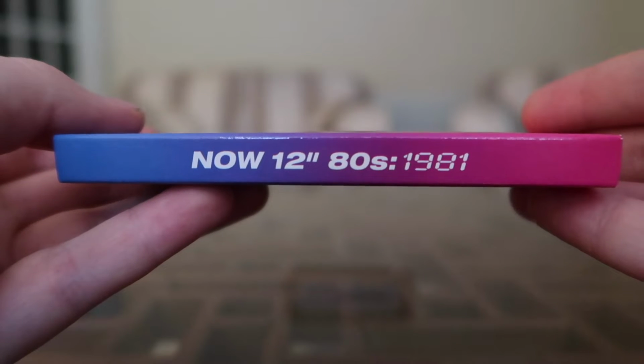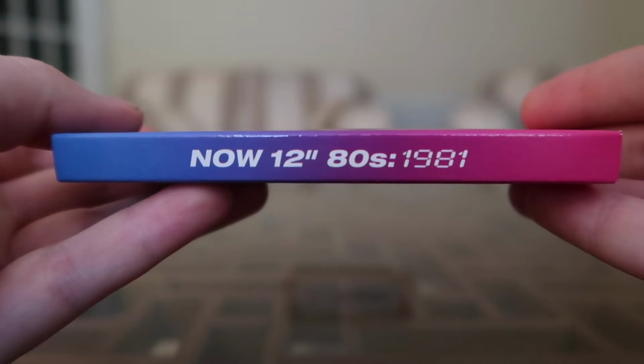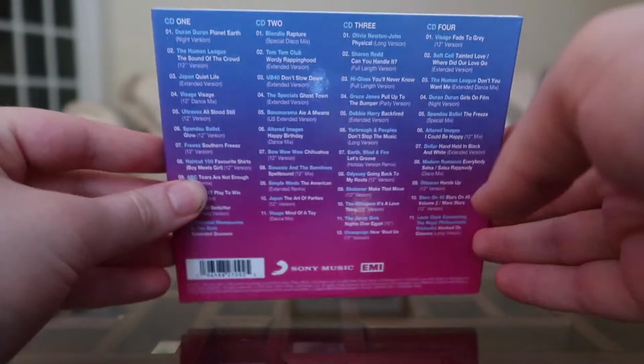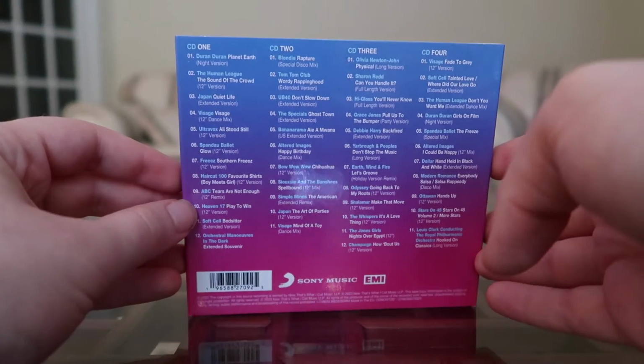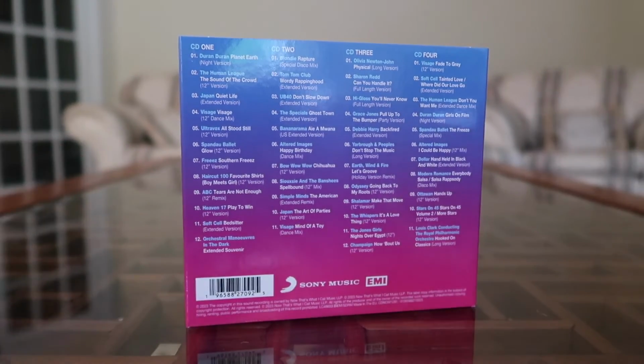As you can see from the spine, this is housed in the Now standard 4 CD packaging that a lot of Now spin-offs come in. Obviously better for the environment than the old jewel cases and things like that. But we're going to flip this over now and take a look at the all-important extended 12-inch track list.